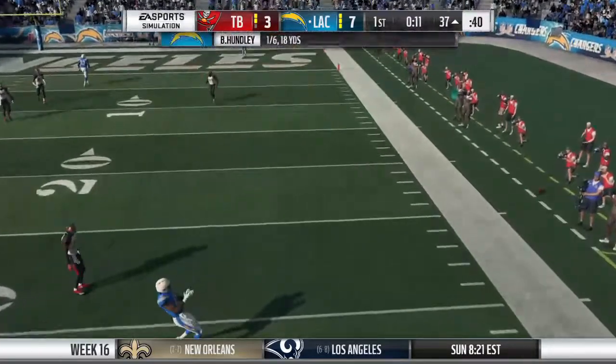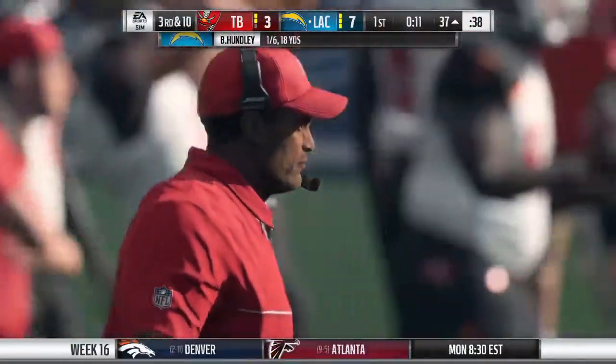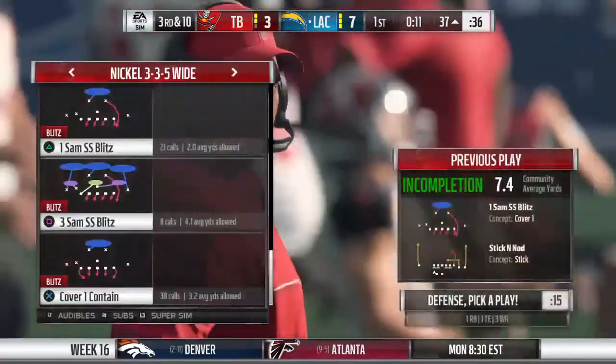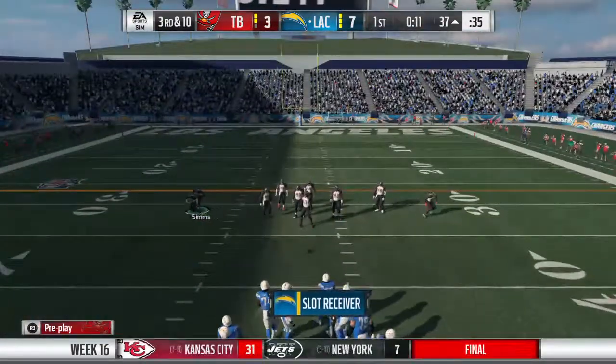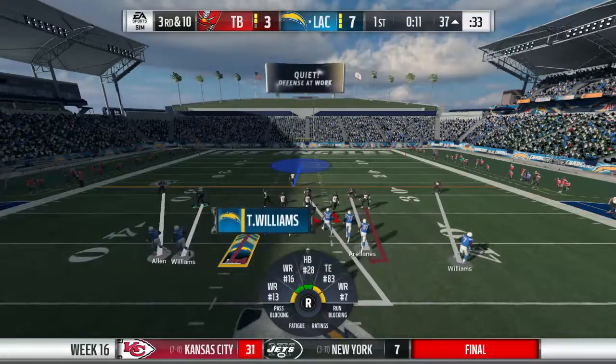And his throw here's incomplete. Tyrell Williams was the intended target. And that takes us from second to third down. The turnover put him in great field position. They don't want to squander it with third down coming up.